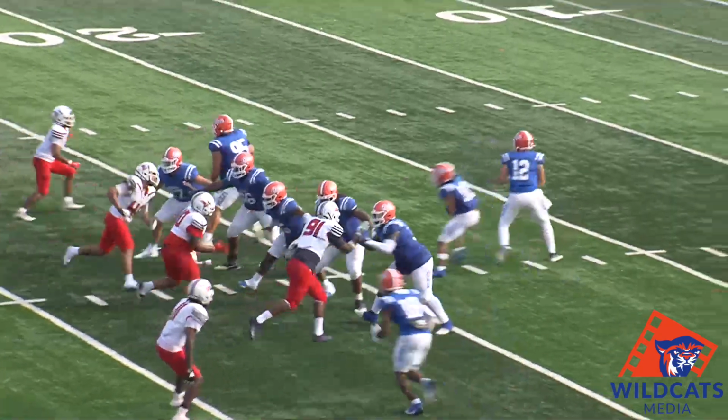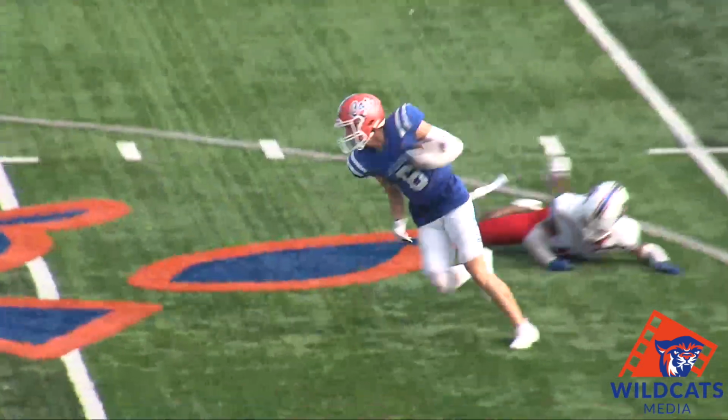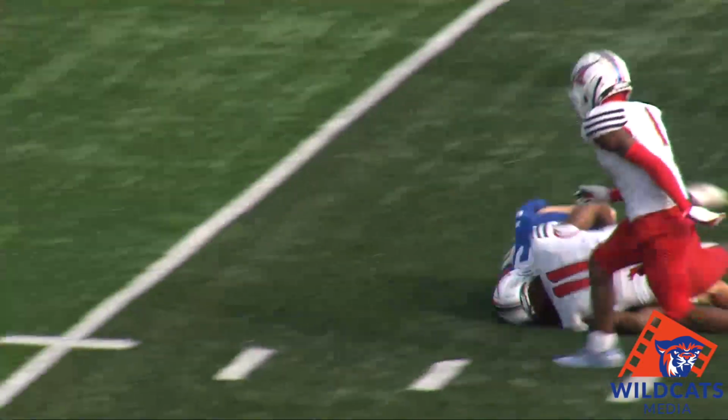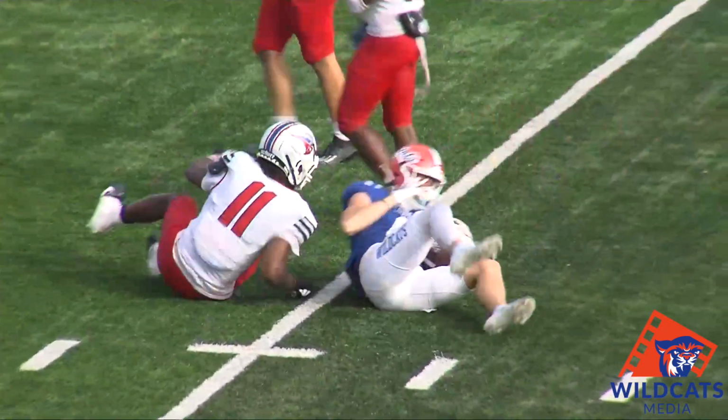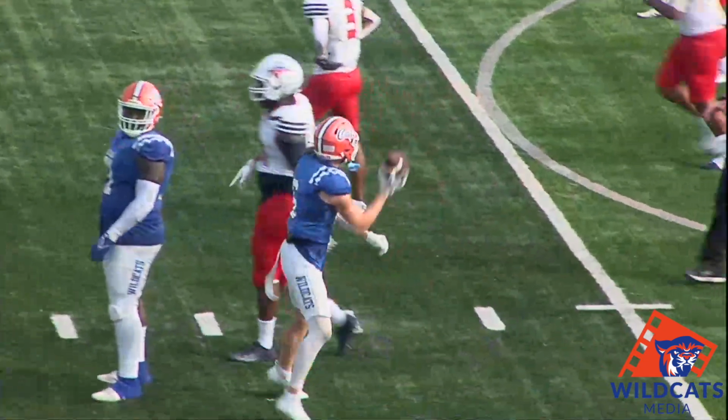So that'll make it 2nd down and 10. Fakes the handoff, steps up, has a man over the middle, complete to the 40, to the 45, to the 50, as it's Ethan Crispin trying to spin out of a block and does, or I should say out of a tackle and does, takes the ball down to near the 35-yard line.